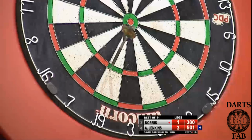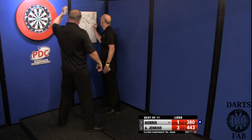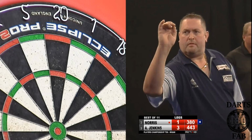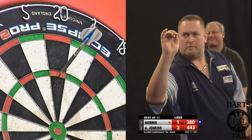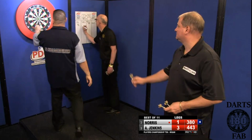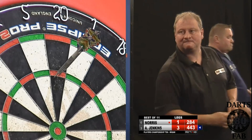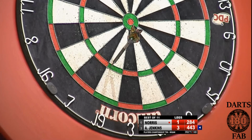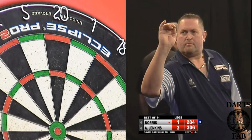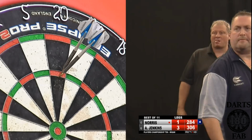A far cry from yesterday when he was beaten by eventual semi-finalist Jan Dekker in round 1. Norris also suffered an early exit, lost out to Ted Everts, 6-3. So both of these players have done something they couldn't do 24 hours ago, that's win a match. And right now, Andy Jenkins is looking the most likely to win another and reach the board final. Still a long way to go yet.